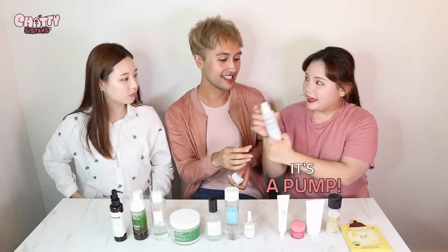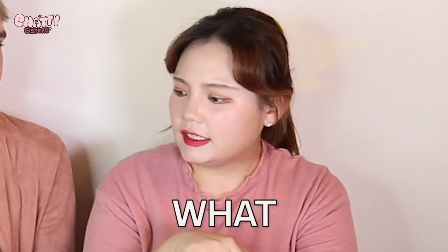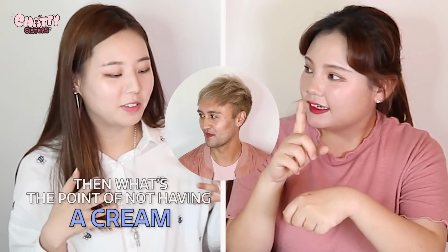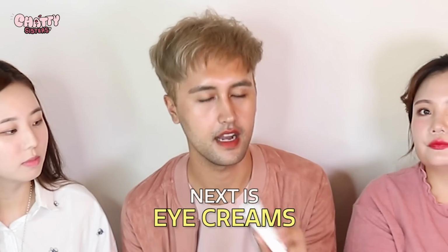Oh, it's a pump type. Obviously. I use like 10 pumps of this. What? At once? Yeah. Then what's the point of not having a cream? Because it's still lightweight. Next is eye cream.